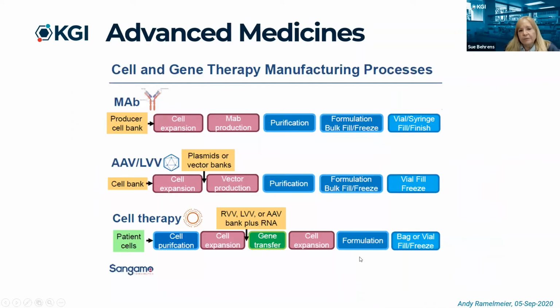Now, when I talked about the 3 pillars of medicine, I mentioned that what we learned from vaccines let us learn how to make monoclonal antibodies, and that we're now leveraging that. And you can see here, as really the same building blocks get used regardless of the kind of process. This is from Andy Ramelmeyer at Sangamo, and compares the way that we can mix and match the different steps in order to make live viral vectors, which can either be used to generate cell therapies, can be used as gene therapies themselves, and are actually, probably you recognize the AAV as a gene therapy for COVID vaccine. So some of these vaccines are also gene therapies.